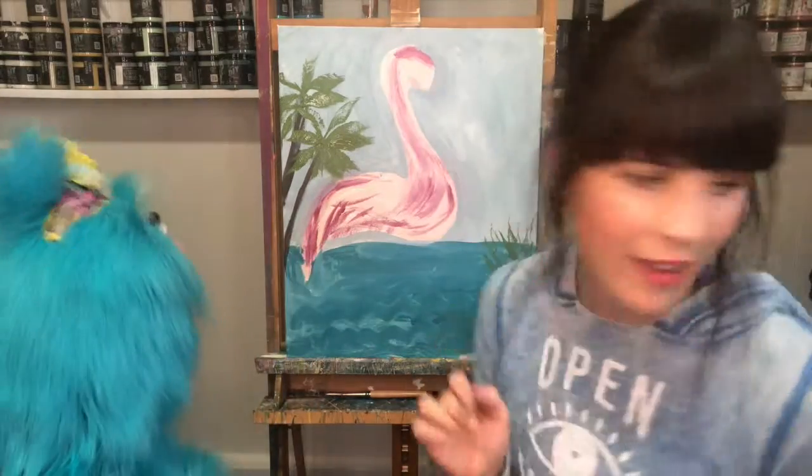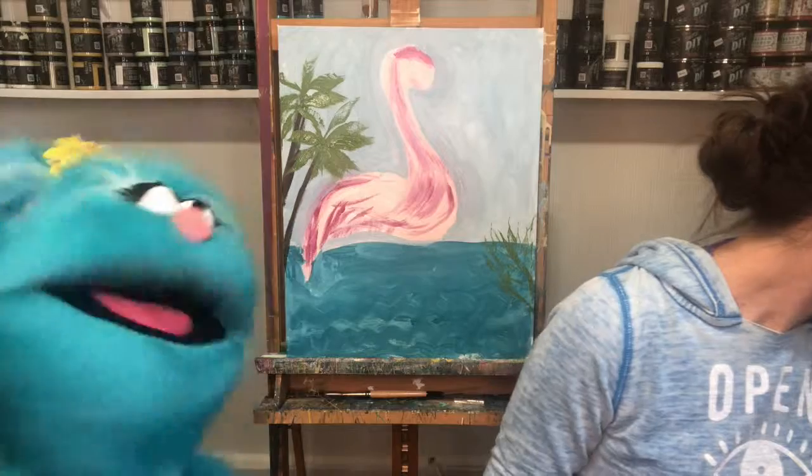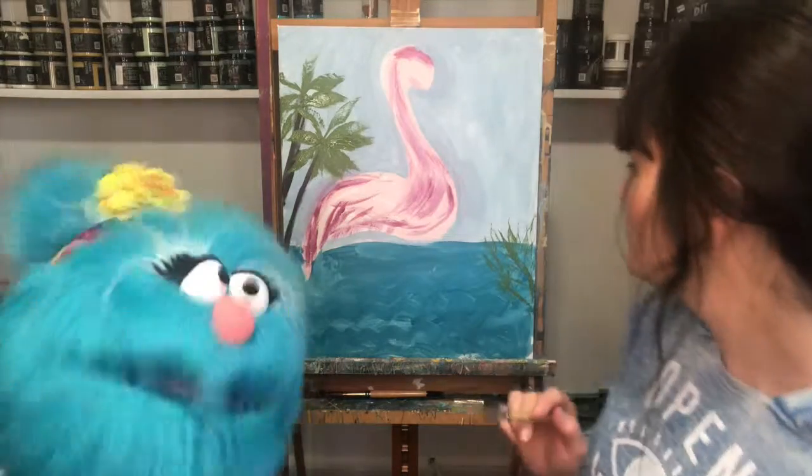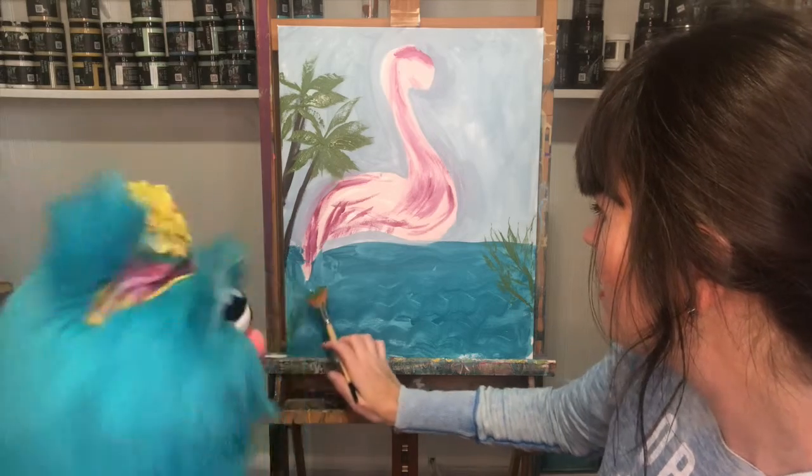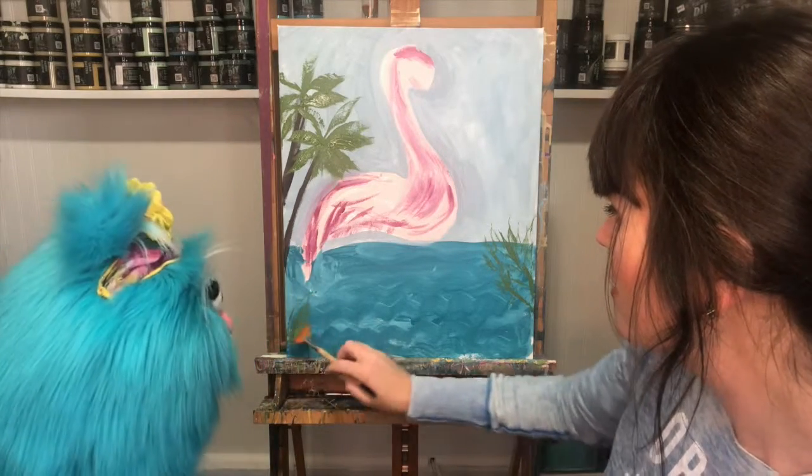All right, look at it. It's coming along. Oh, you got some reeds over there and stuff. Got some grass. Just a little bit here and a little bit there. That's really good. Thanks, honey.